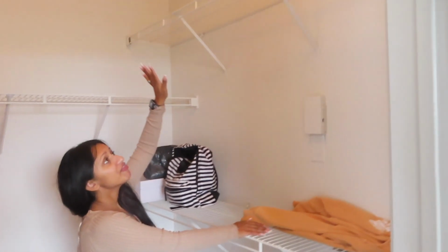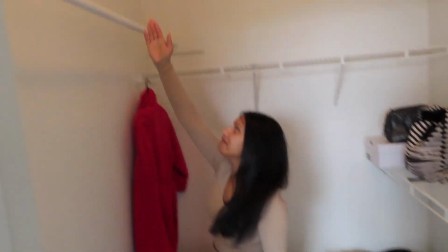Okay. So don't mind all the stuff in here right now. As I said, we're already still moving, but this is going to be the walk-in closet. So this is gonna be my bunch of bags, I'll give that shoes to Ken because he's really tall. This is gonna be my side, and then half of this is gonna be my side too. But I just want y'all to see how big it is, though.